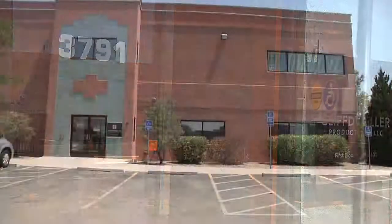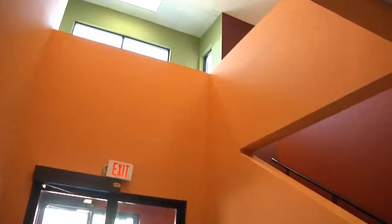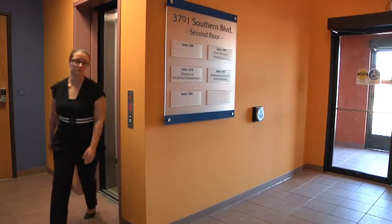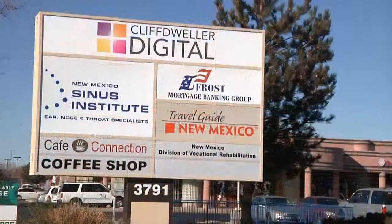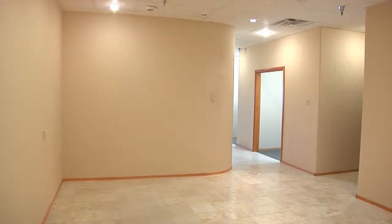Need office space? 3791 Southern Boulevard in Rio Rancho represents an outstanding value in office space in the heart of Rio Rancho's business district. With clean and versatile space available, 3791 Southern Boulevard is a 2-story office building and offers good visibility with signage opportunities for tenants. There's only one suite of up to 2,700 square feet still available, so act now.